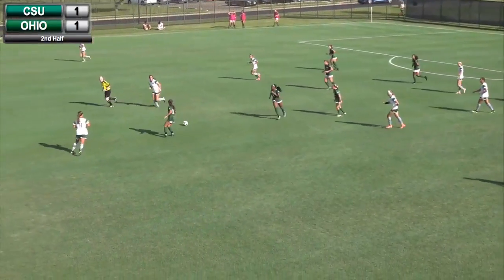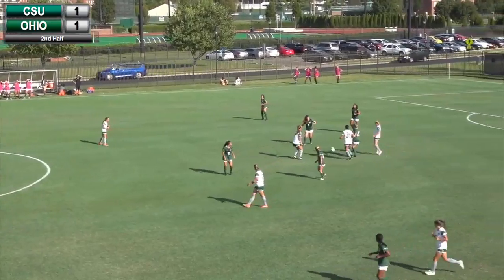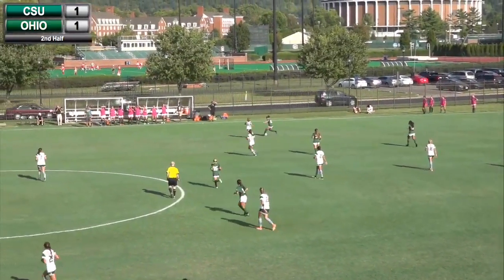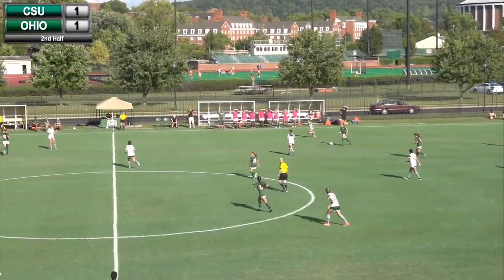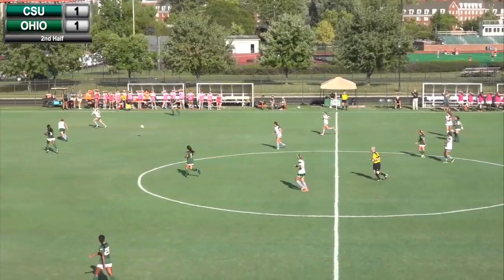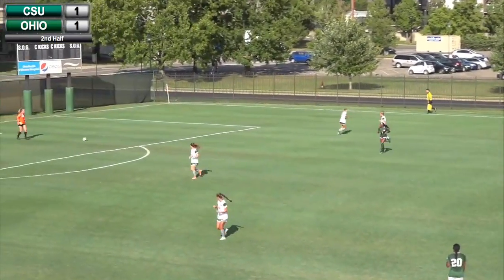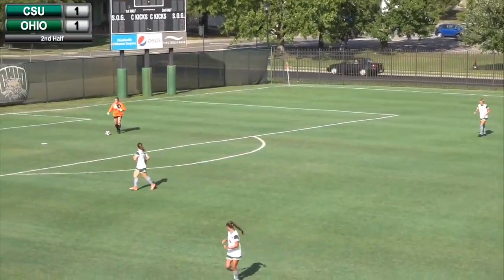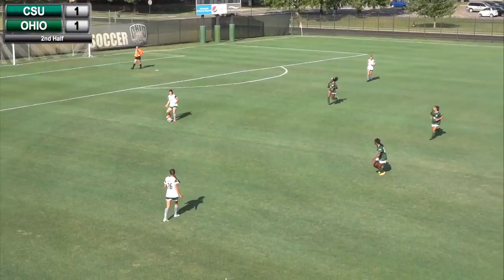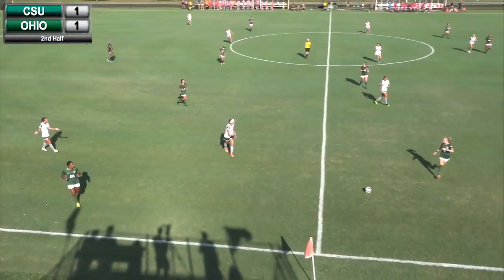Dagerdas tries to enter to the middle of the field. Cleveland State takes it away. Molesky nearly won it back there in the middle. Cleveland State back with it now is Riley Busson. 33 minutes exactly left to go in the match. 1-1 tie, or the second half, I should say, 33 minutes left. Vikings and Bobcats even at one apiece.